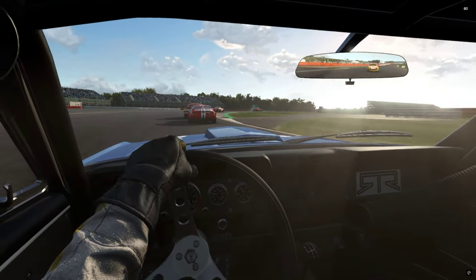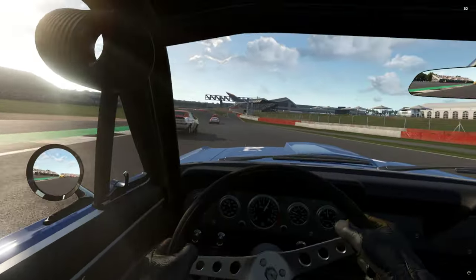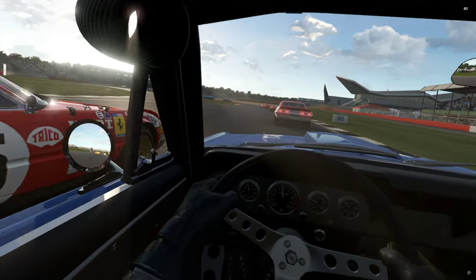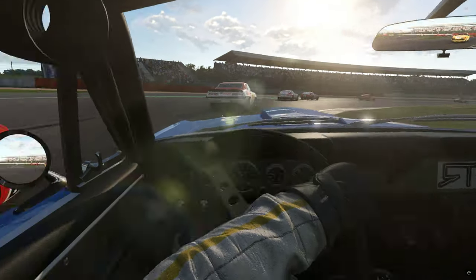Let's try a different line here. These two are backing each other up. Tighter, yep. Jumps out of the way of me. He's still at the side of me. He's trying to go inside of him. Jeepers. I'm keeping my inside line here, matey.